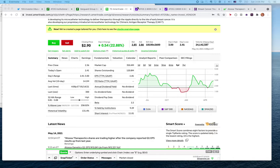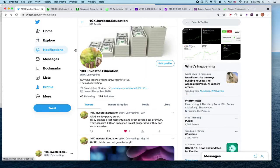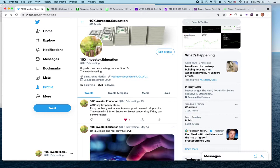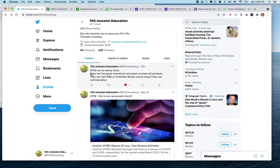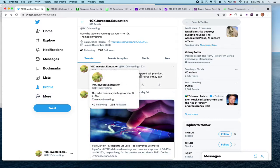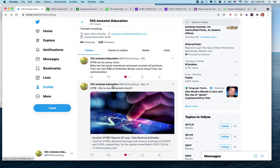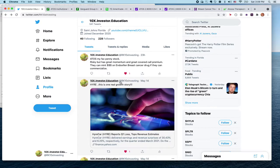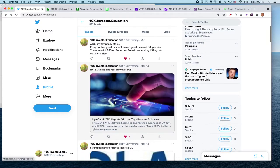As you can see here, I have been tweeting. This is RK10X investing. I have been tweeting as soon as the quarter results came out. I added more Atossa when it was around $2.30 and 40 cents recently. Another one is Atossa 1 and higher, which is also one of my favorite growth stories, which already went up by 30% on Friday, and I had several hundred shares in this position.